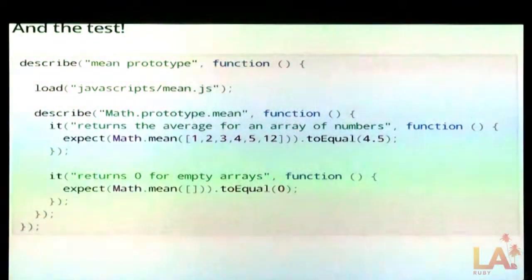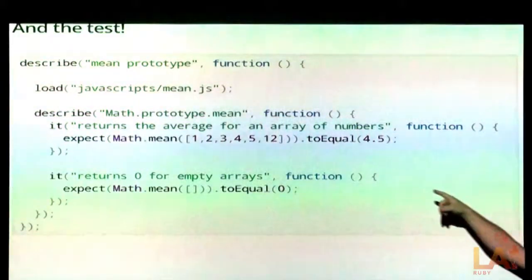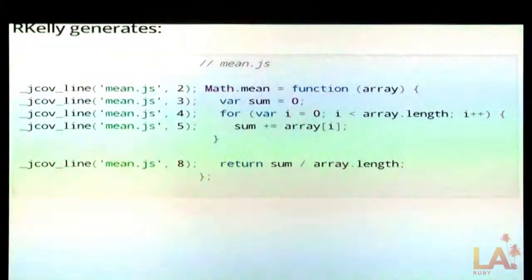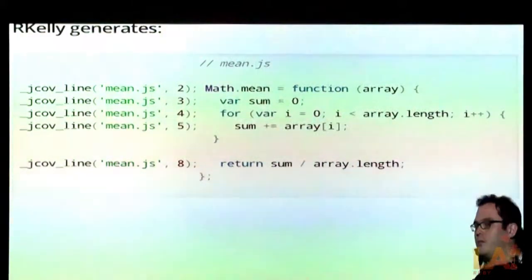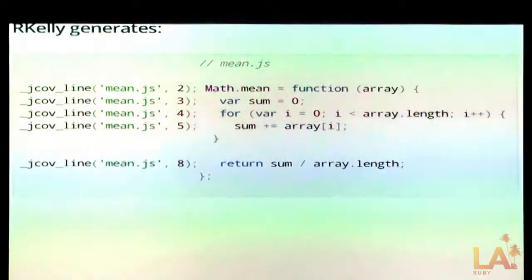So the load will actually do the load function I showed here. Well, not there. Here. And put in all the line callbacks. But then when this test executes mean, it's executing the code with the line callbacks inside of it. And this is what that looks like, essentially. So when mean.js is loaded, it takes what the original file was and adds all these things saying, okay, it was in this file, this is the line that's being executed, and JCov line is actually another function that is defined in Ruby to execute in the Ruby racer. So the object is actually living in Ruby to keep track of all these individual line executions. It's not elegant, but hey, it works.